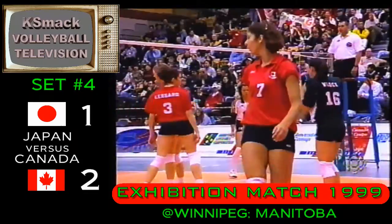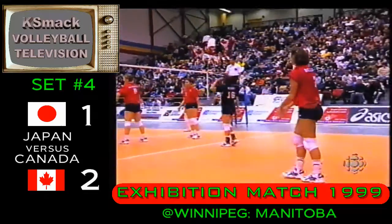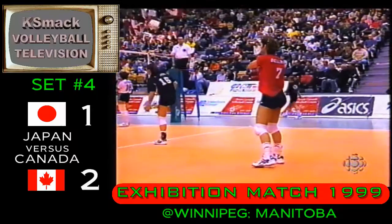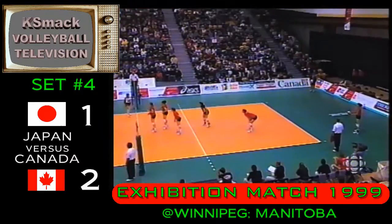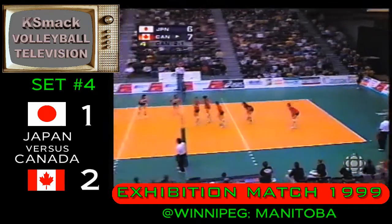Quick set that time by Lemieux. Beautiful. Rayanne Mitchell from Lemieux. Mitchell cuts it across her body and catches Japan running in for the short tip. Canada up by 1. 7 serving 6.